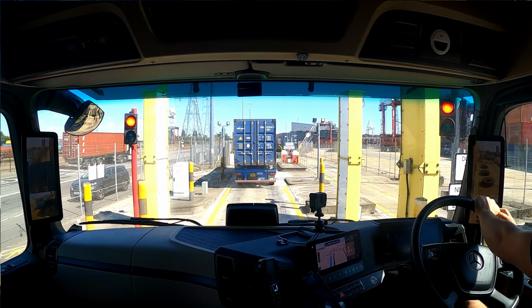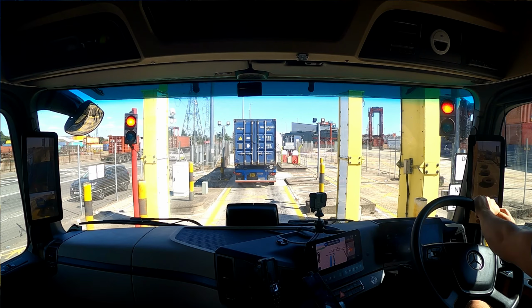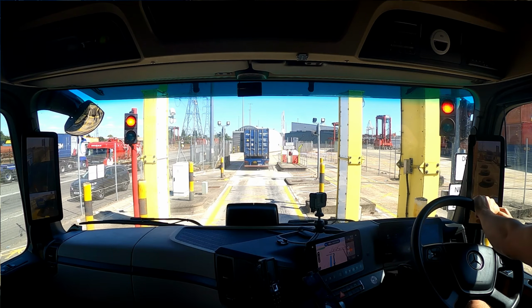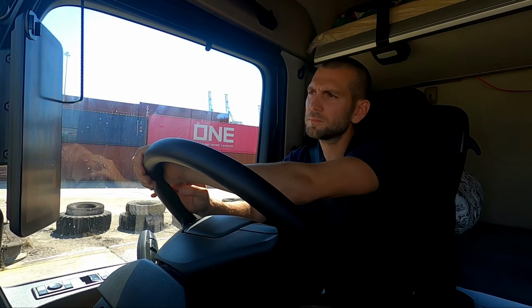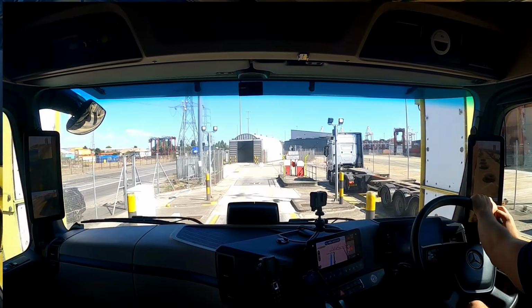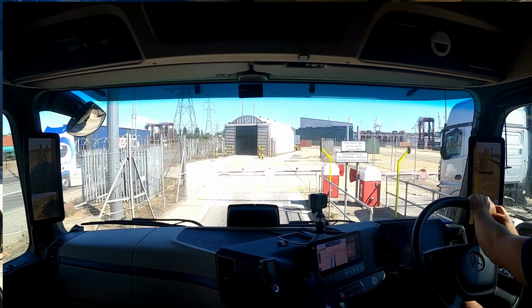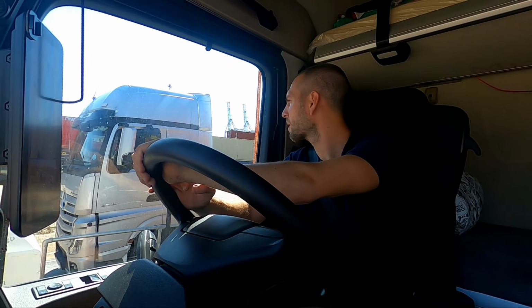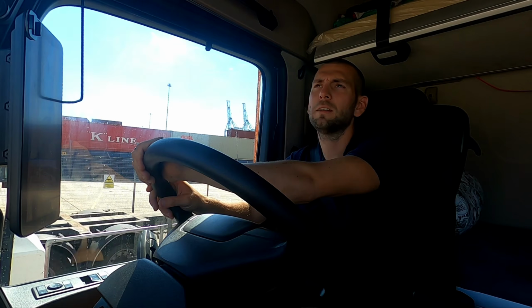Traffic light system for going through. Saw that earlier. It just means you can go all the way through when it's clear. You haven't got to stop and worry about the scans. Green light, let's go. Wait for the barrier and done.